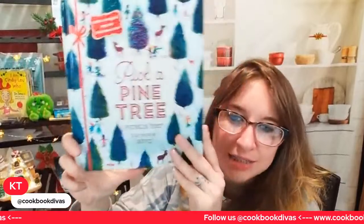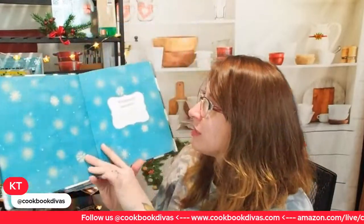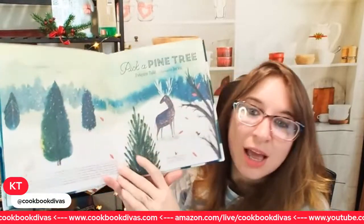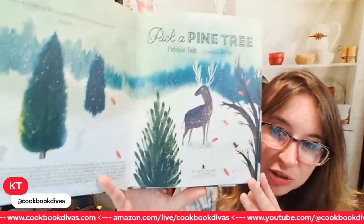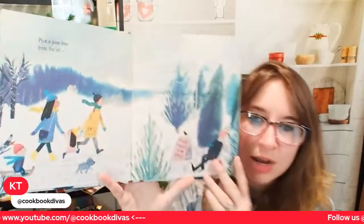It's called Pick a Pine Tree. It's very cute. It's shiny on the spine, and you can kind of see the red is also really shiny and sparkly. A Christmas gift. You can personalize it. I love these illustrations. This reindeer looks so adorable. Okay, so this is by Jarvis and Patricia Tott.